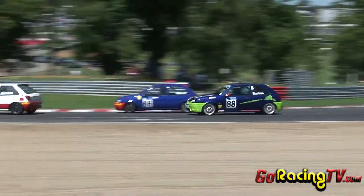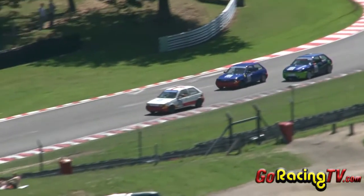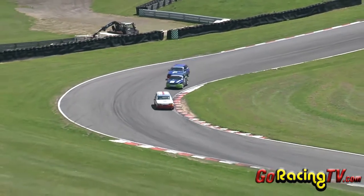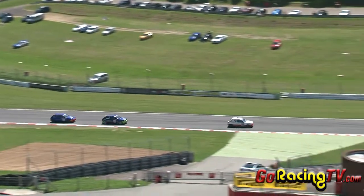And up the inside, great outbreak from Ed West in 66 down the inside, uses a bit of curbs on the second part. Now Nik Barton's going to come back at him. Nik Barton's racing for position, side by side into Graham Hill Bend. Barton back through into third place on the race.